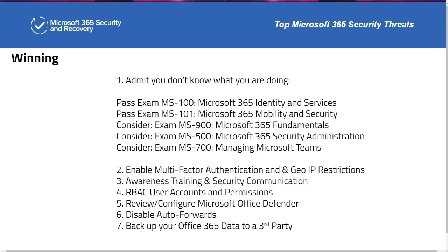Pass at least 2 of these exams and consider the other exams to understand the differences in Office 365 when it comes to if you're an Exchange guru, if you're an on-premise Active Directory person. It's time to update those skills. I can't stress this enough, because most of the problems that you're going to face with the security of your Office 365 environment are going to be because of a lack of knowledge and a lack of understanding. It is a complex ecosystem. And even myself, I can sit here and do these webinars, but man, I need experts on my team to truly figure out how to do this.